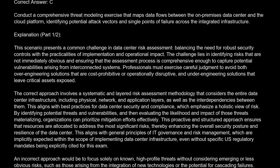The correct answer is C. Conduct a comprehensive threat modeling exercise that maps data flows between the on-premises data center and the cloud platform, identifying potential attack vectors and single points of failure across the integrated infrastructure.